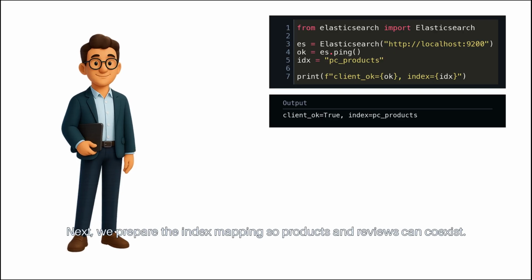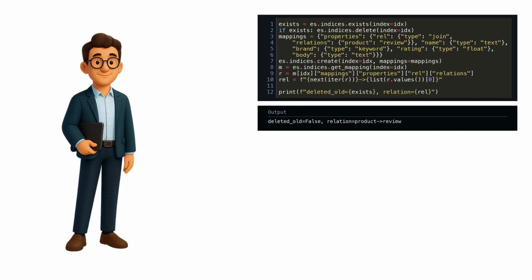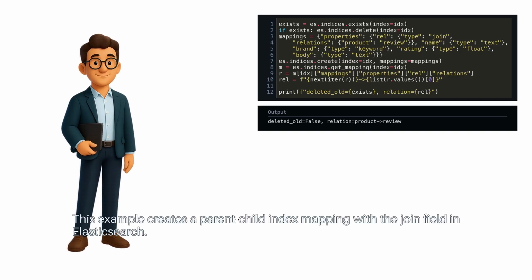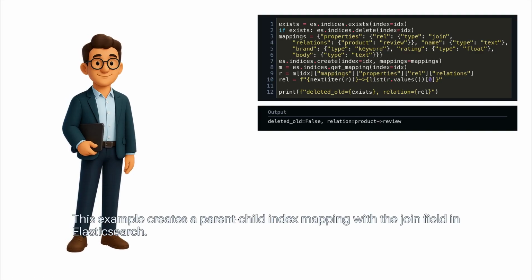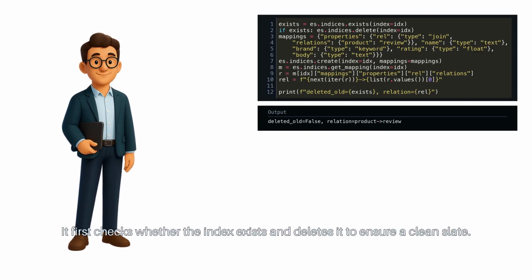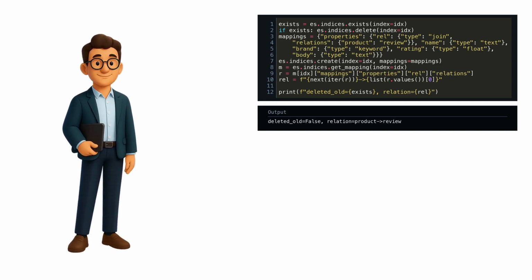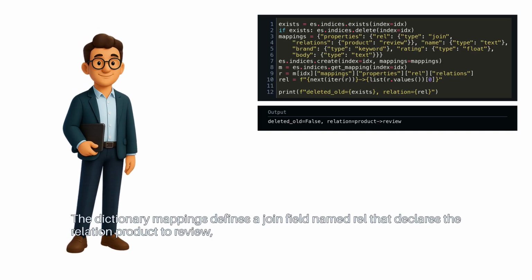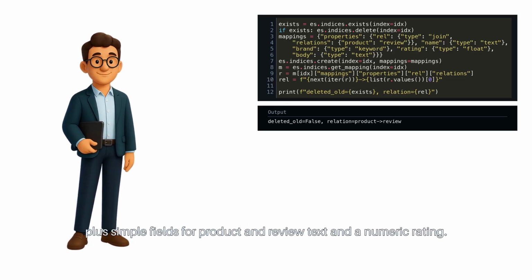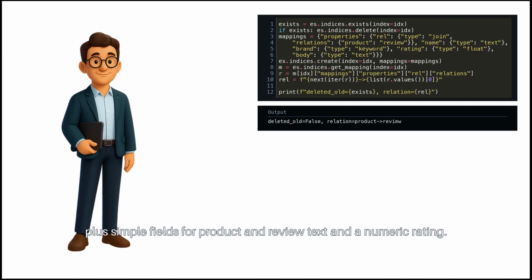Next, we prepare the index mapping so products and reviews can coexist. This example creates a parent-child index mapping with the join field in Elasticsearch. It first checks whether the index exists and deletes it to ensure a clean slate. The dictionary mappings defines a join field named rel that declares the relation product to review, plus simple fields for product and review text, and a numeric rating.